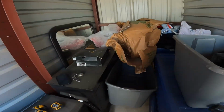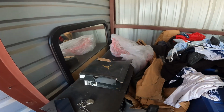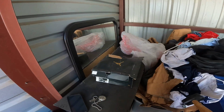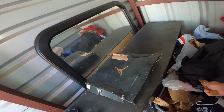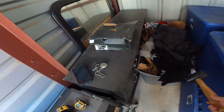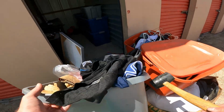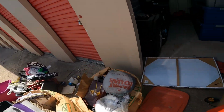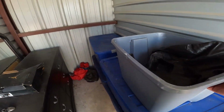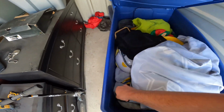Okay. Where'd my hammer go? I don't know what that was. Definitely ain't trying to find out. You feel me? But it's just way over there. I'm not trying to find out what made that noise. This feeling like clothes. Yep. I don't even want to stick my hand in these things, man.